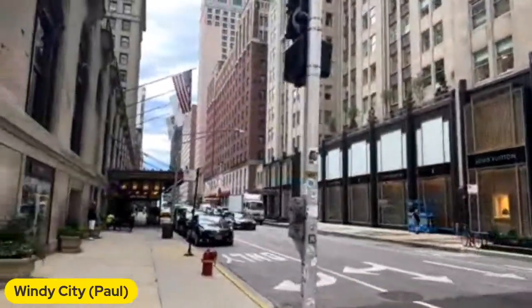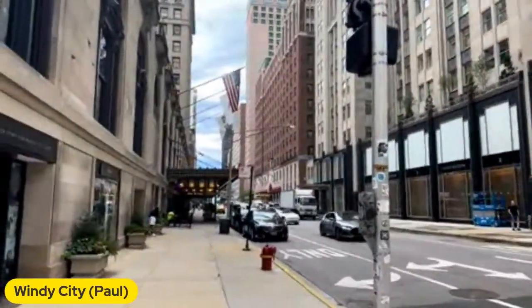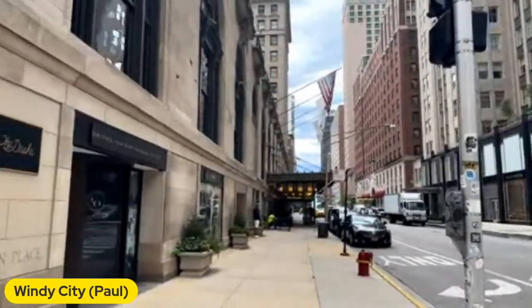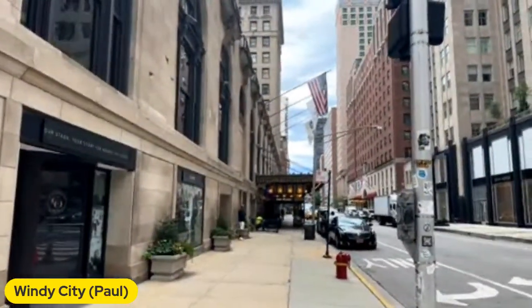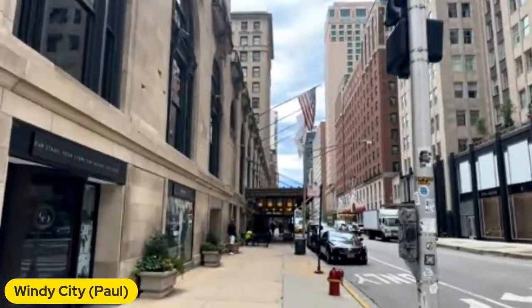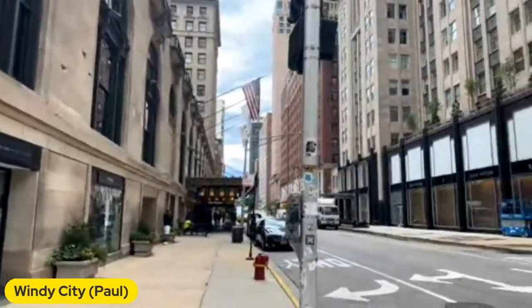Earlier I mentioned you've got the Knickerbocker, right? And the Millennium. Knickerbocker is down here. This is the real entrance to the Drake. So it's got its exposed northern entrance, but the southern entrance is really where the front desk is at.